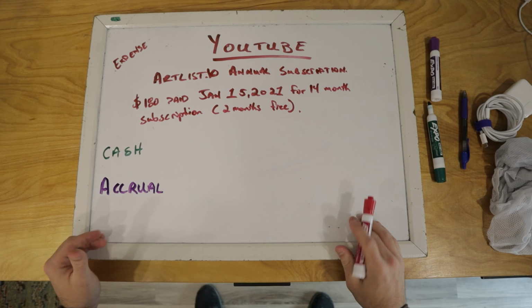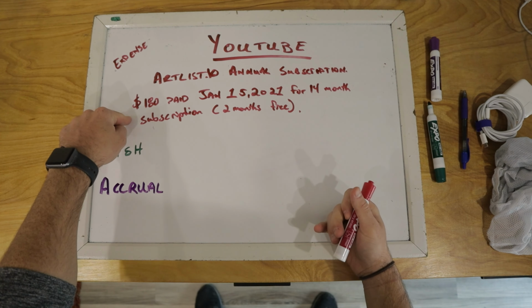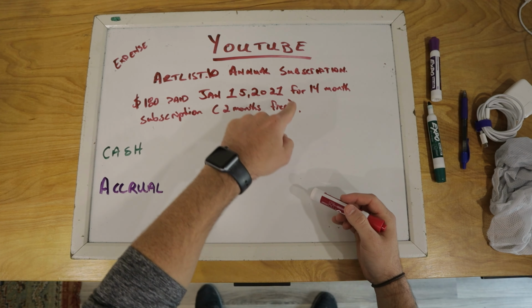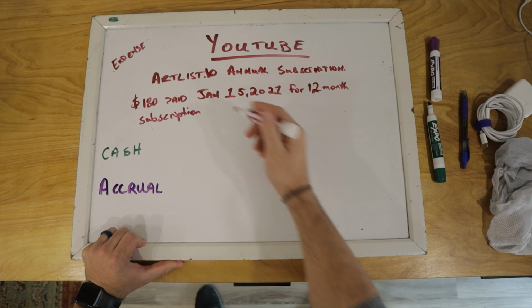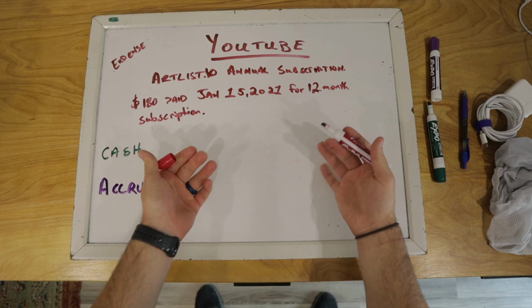So I bought a music subscription, which I don't actually use much anymore. I bought the annual subscription and I paid $180 because it was cheaper than paying month to month. And I paid that January 15th of 2021 for a 14-month subscription because you get 2 free months. So technically we could just call this a 12-month subscription because those 2 free months might change something, but essentially I got a 12-month subscription for $180, which is $15 per month.